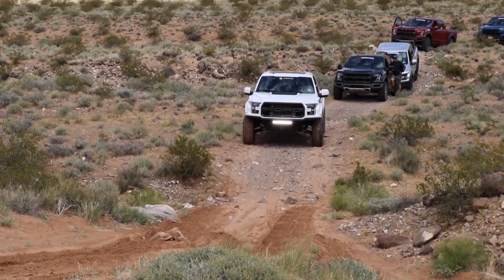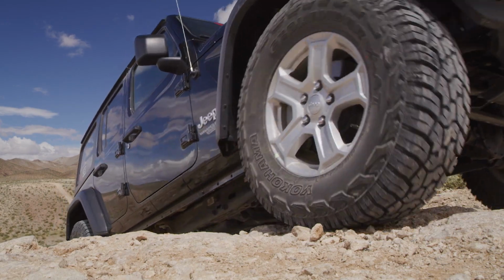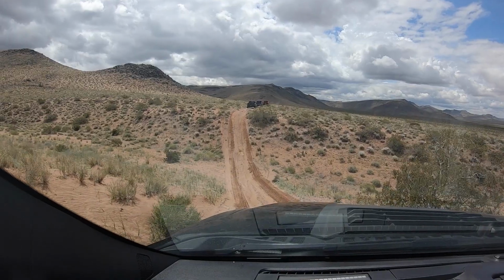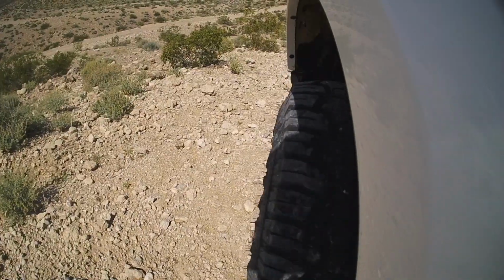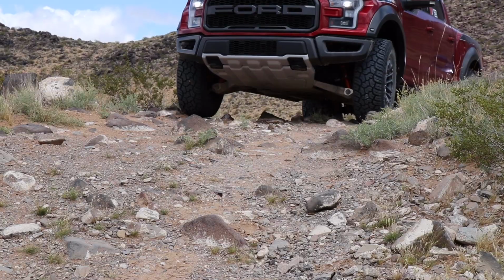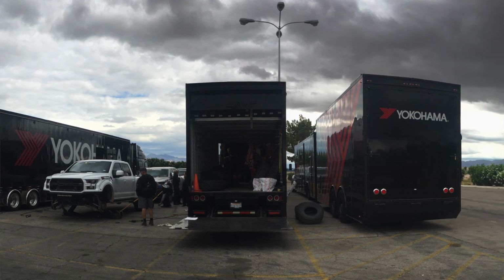We met Yokohama in the desert outside of Las Vegas, Nevada, where they mounted the X-ATs on a string of Ford Raptors and one lone Jeep Wrangler JLU. We set out for the Jean Lake region so we could test the durability and traction, which we did for several hours, driving across gravel and sand roads, crawling up over sharp rocks. We tested them fast and we tested them slow. We purposely drove them on bad lines, intentionally attempting to cut the sidewalls. After all, they weren't our tires, and if we tore one apart, we wouldn't be the ones changing the tire or walking home.